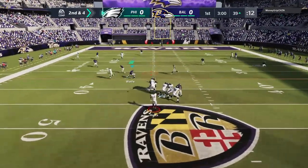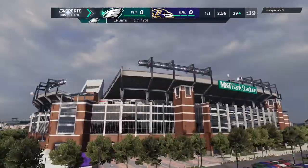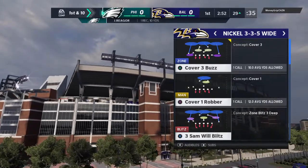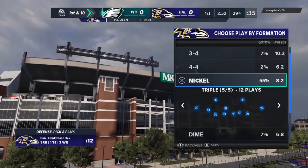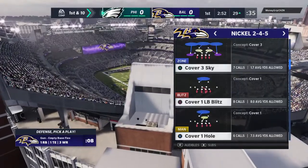From the gun, it's Hurts. And quickly finding Reagor. And he's going to get this inside the 30. It's a first down on a gain of 10. This has to go down as one of the simpler routes in the playbook, but oh so effective. Nice completion there. Keeps the sticks moving.